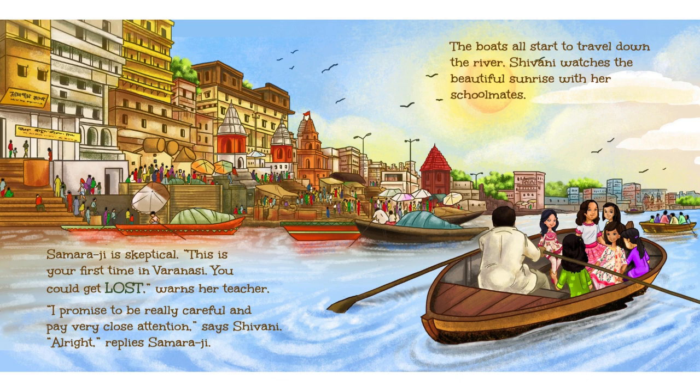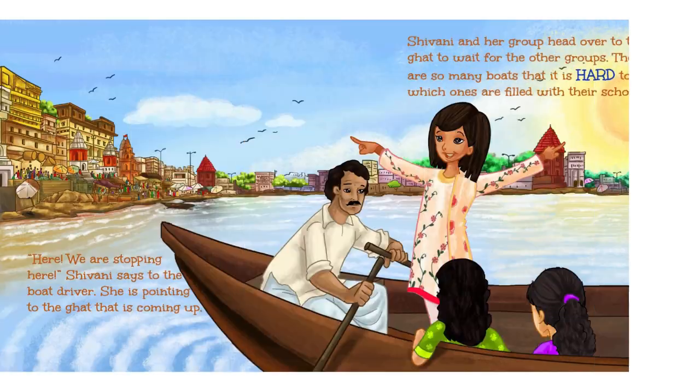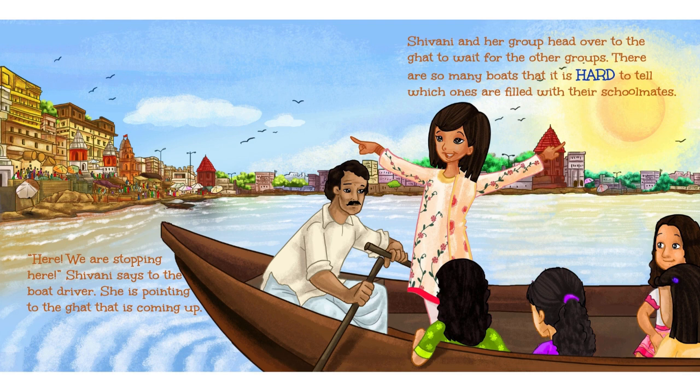Shobani watches the beautiful sunrise with her schoolmates. They pass by ghats, steps that lead down to the river. People are washing up in the shallow part of the river. Water buffaloes are resting in the cool water. Here, we are stopping here, Shobani says to the boat driver. She is pointing to the ghat that is coming up. Shobani and her group head over to the ghat to wait for the other groups.